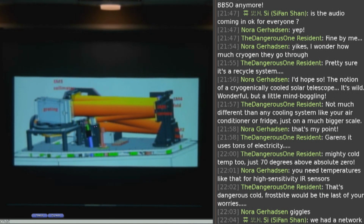Excuse me, if this was designed in 2004, things must have changed a lot. So aren't you using old technology to try to look at stuff? I mean, 10 years is quite a long time in science.